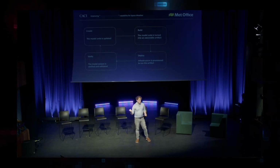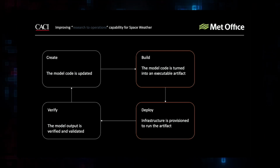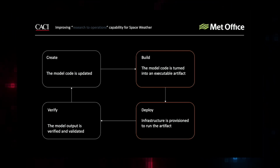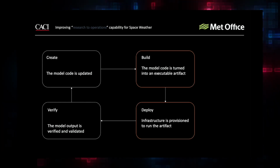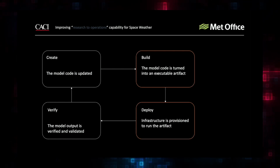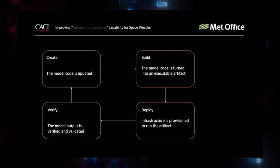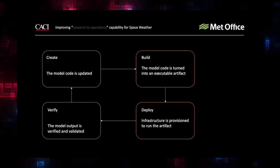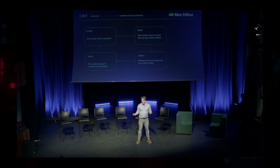There's a create stage, so that's where they're doing their coding. There's a build stage, so we turn that code into an artifact, something we can run. There's a deploy stage, so we find somewhere for it to run. And then a verify stage. Is it producing valid scientific output? Is that valuable, etc.?